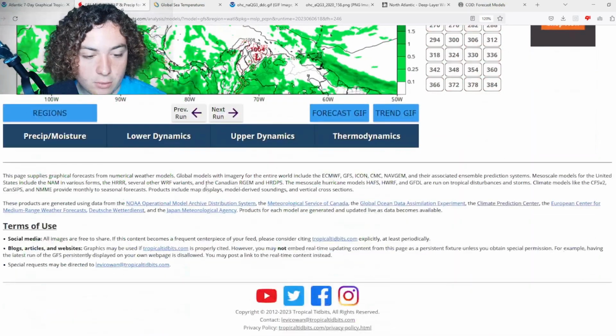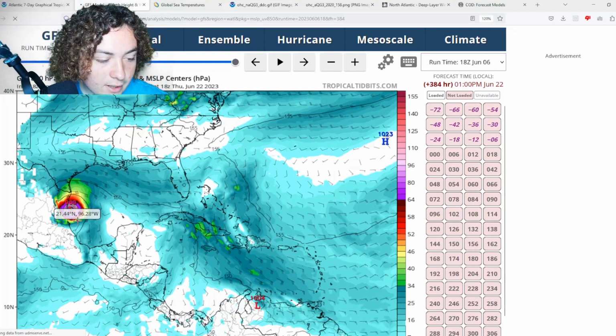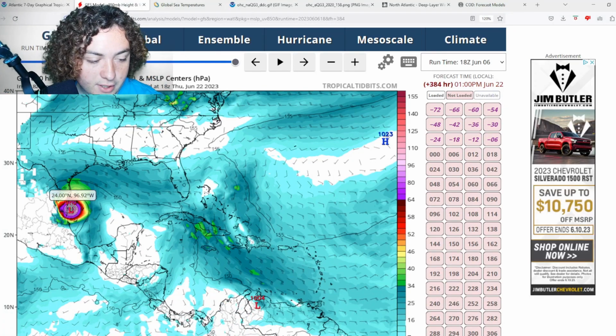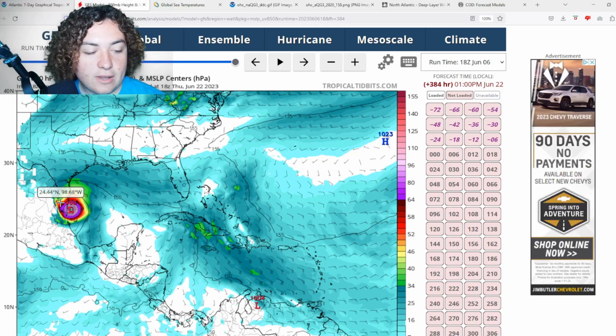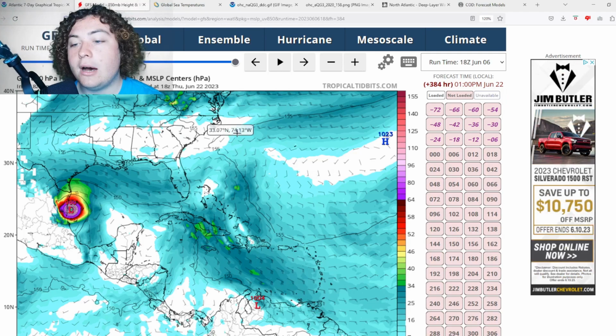millibar hurricane right here. We're going to go ahead and show you the 850 millibar height and winds. Right here, as you can see, there are well over 100 knots in some areas at 850. So that tells me this is going to be a high-end Category 2 or Category 3 hurricane making landfall in Mexico if this model held.